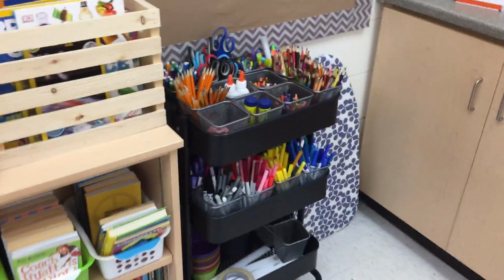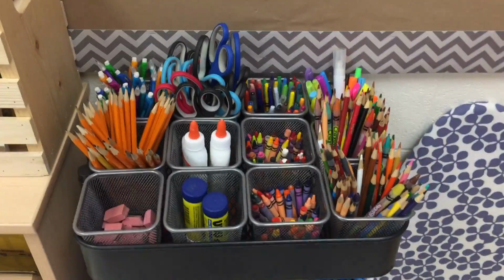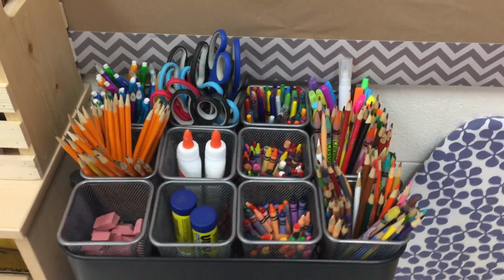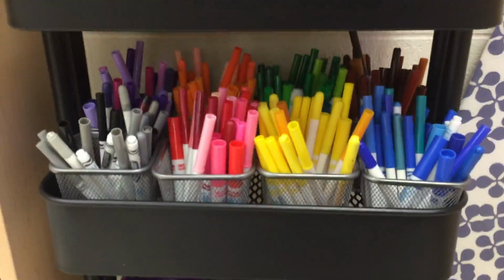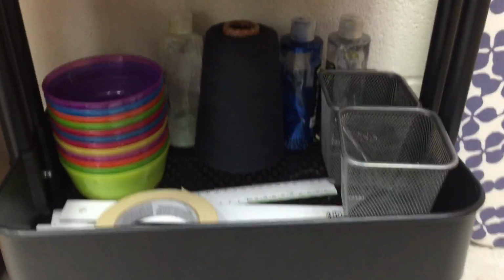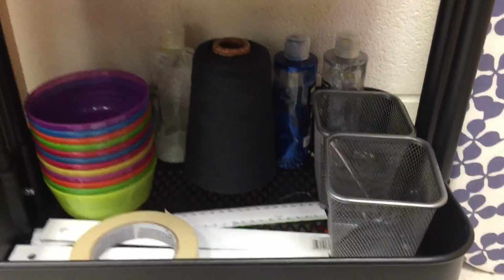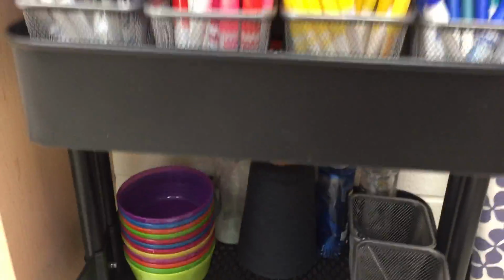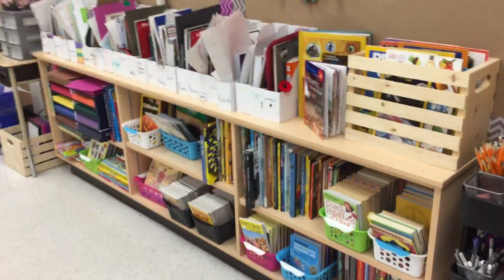Over here, this is our supplies station. On the top, we've got the most commonly needed things: pencils, glue, crayons, scissors, that kind of stuff. Below we've got markers in every color. And then down at the bottom are things we need less often. Some glitter, some bowls, rulers, thread, compasses, protractors, things like that. That really helps us stay organized.